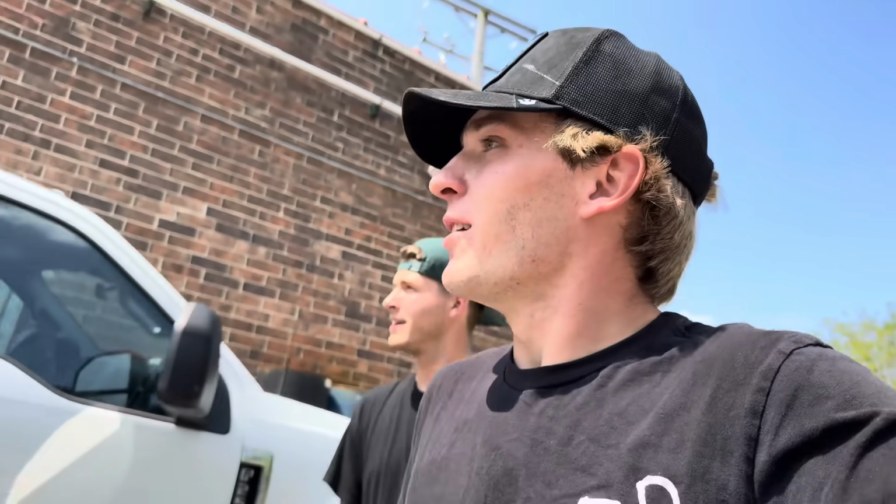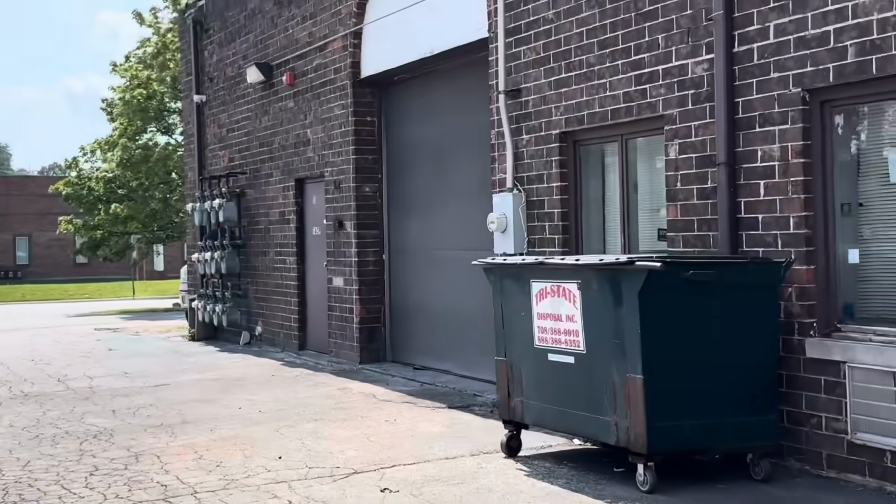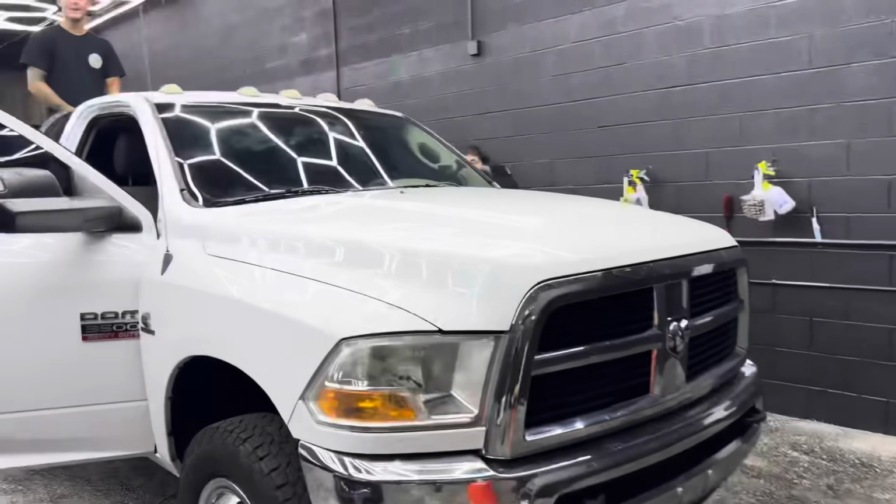So I was trying to film the truck getting tinted, but when we pulled in, they disappeared with the truck. So I guess it is somewhere back here, but all the doors are closed. So unit 10, we were told. Right there, look at that. Number 10. Oh, hey, there's the truck.